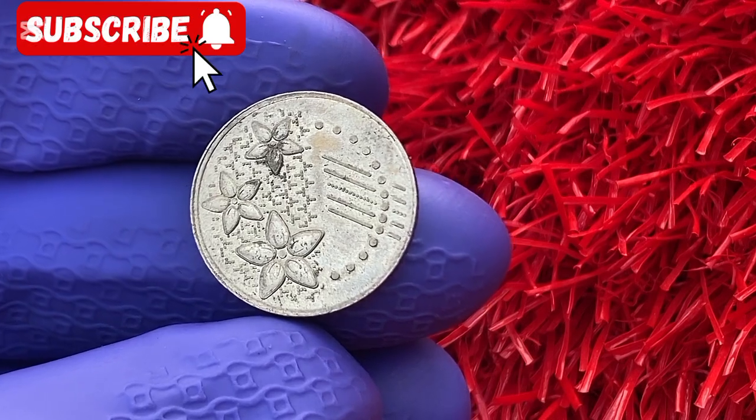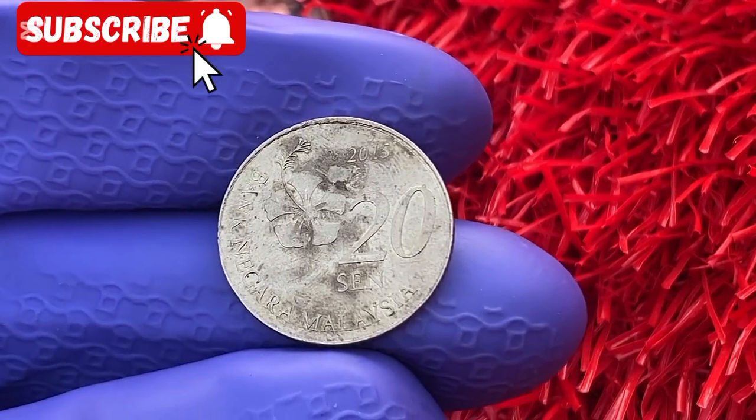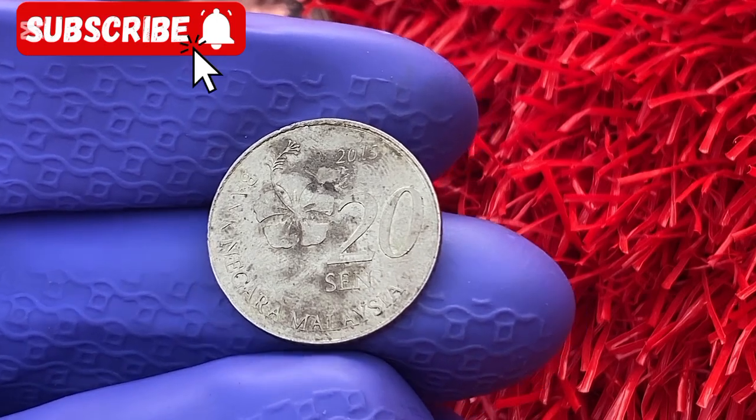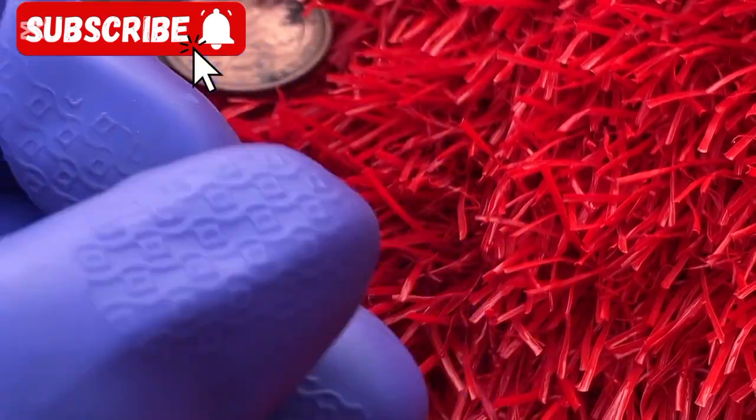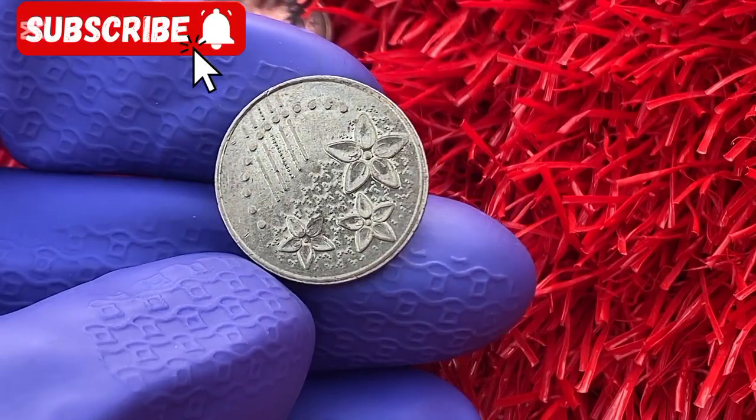Yet physical coins remain crucial, particularly in rural areas and among lower-income populations where cash transactions were still dominant. The 20-cent coin played a vital role in small-scale transactions, from bus fares to food stalls to vending machines.